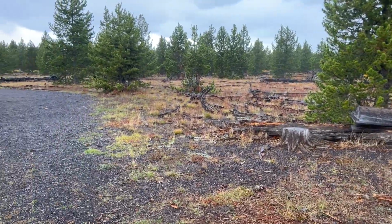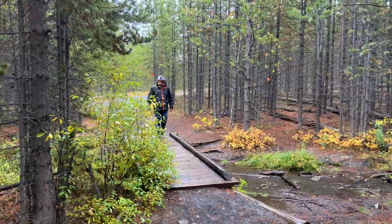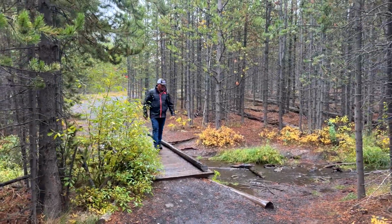We did go during a brief drizzle, so I don't know if that made a difference, but we had the entire trail and the waterfall all to ourselves.